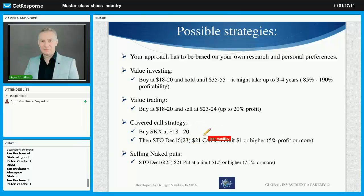Sometimes they have 15, 75 and then 20 strike prices. Sometimes they have $1. So different months, different strike prices, which is strange about Skechers. And you can generate up to 5% return if you're using options, and then you can get some profit if the shares are called from you.